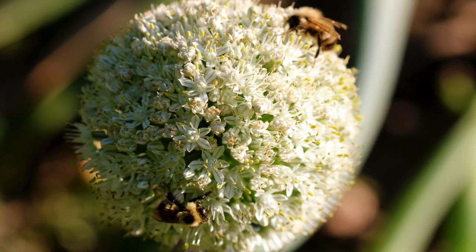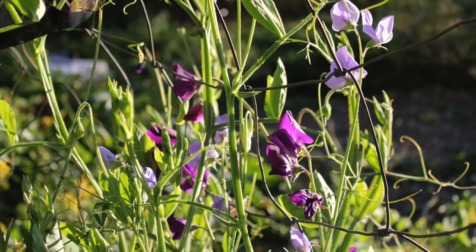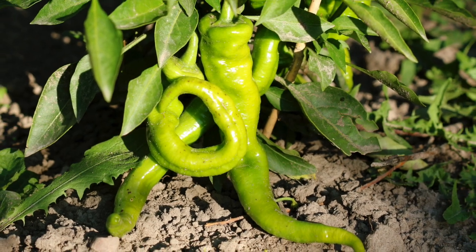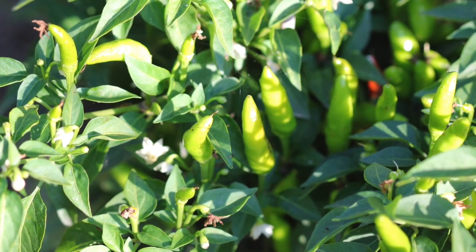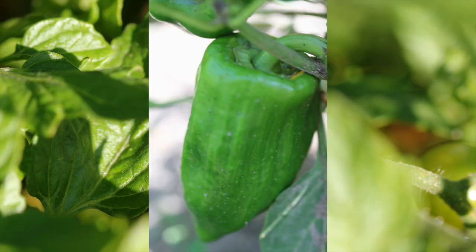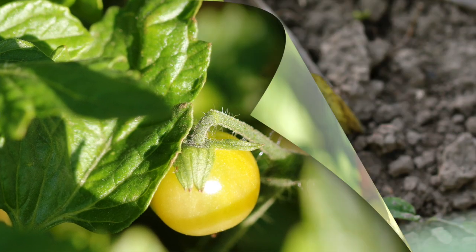I also had some fun with flowers in the garden. Here's some onion gone to seed and some sweet pea. And I grew 4 different varieties of peppers. Here's some tomatoes ripening and some onions that are starting to mature.